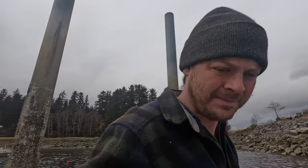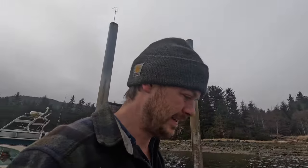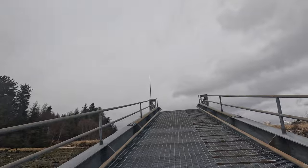We finally, my dad purchased beautiful new aluminum pontoons to build a new barge, and I'm gonna go ahead and show that to you right now.